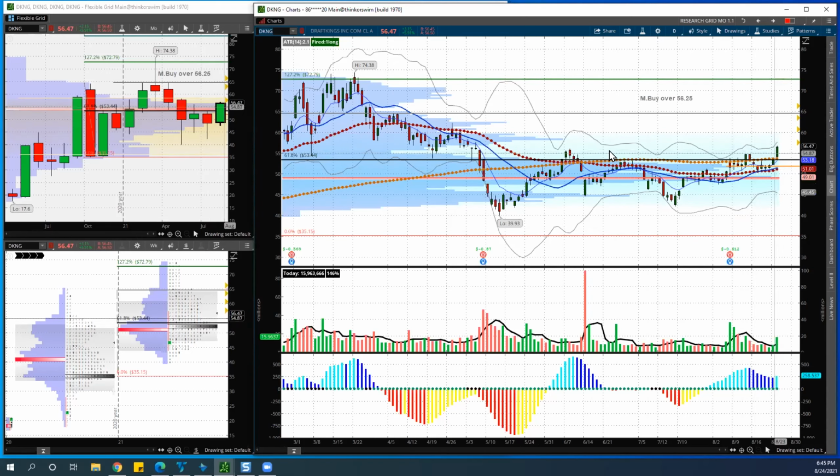And if it's going to go, it's just going to go. If it's not, you take a very small stop, right? This is what we're looking at here. My monthly buy, right? Over 56.25 triggered today. So that's why this one stays on the watch, right? Target one, as far as the monthly, we should see it at 58, and then we take it all the way for 62.